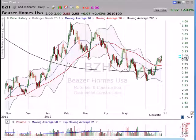Some housing numbers came out this morning, and they weren't too bad. We've had a series of housing numbers that haven't been too bad. They've been a little inconsistent, but generally speaking, more and more folks are starting to see the market as having turned, or at least not getting as bad, not getting worse. It's less bad than before. How about that? But look, on Beazer, the 50-day moving average has been support.